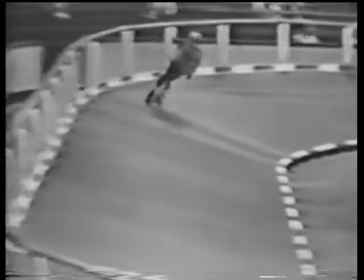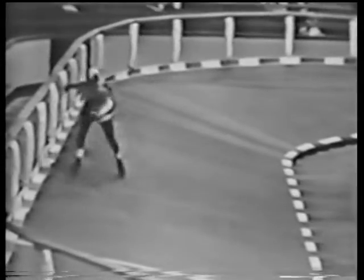Big Hal Janowitz, number 51, blocking back there on number 6, Bob Mayo. And Mayo goes off onto the infield of the track. He'll have to go back now into the pack as Janowitz blocks on him. Here comes Macedo, closing fast on the rear of the pack. And number 3, one of the most feared and deadly blockers in roller derby, Big Red Smart, is back to block for the Braves.